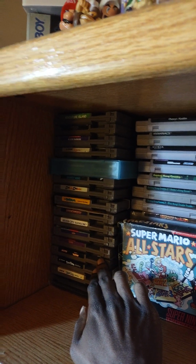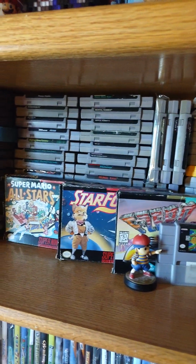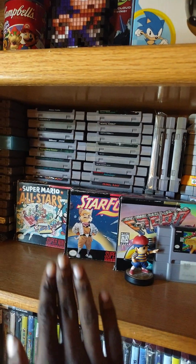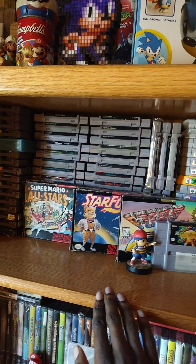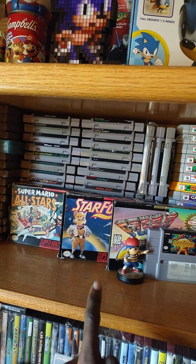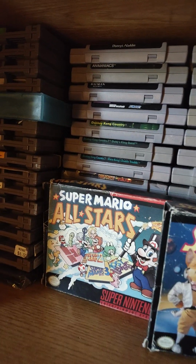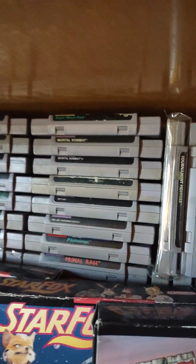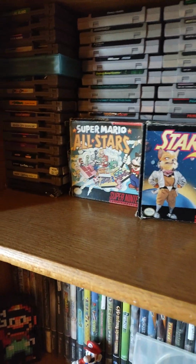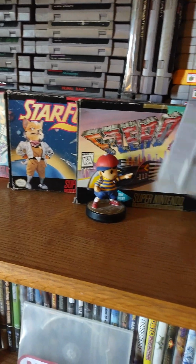Speaking of Super Nintendo, there's my Super Nintendo collection. Some games I have from my childhood and some games I collected over the years. Super Nintendo got me started into gaming, my video game journey, and my love for video games. So here's my collection: all the Donkey Kongs, Super Mario Kart, all the Mortal Kombats, the NBA Jams, the Turtle games, the Tiny Toon games, the Mario games, Star Fox, F-Zero, and Earthbound, which is a repro right here.